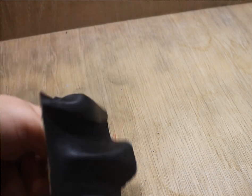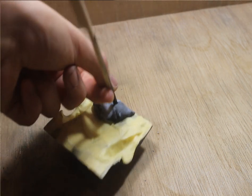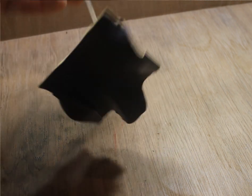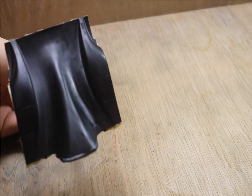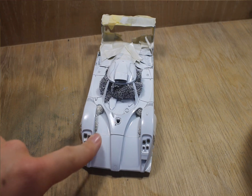after I show you this engine cover. I also masked the bottom off because that was meant to be carbon fibre in real life, but obviously I'm not getting carbon fibre decals because I don't have enough money.